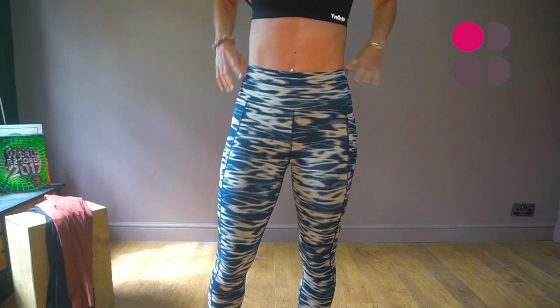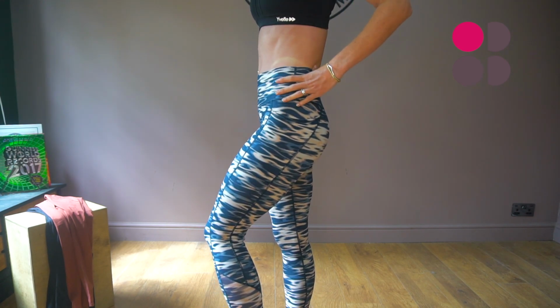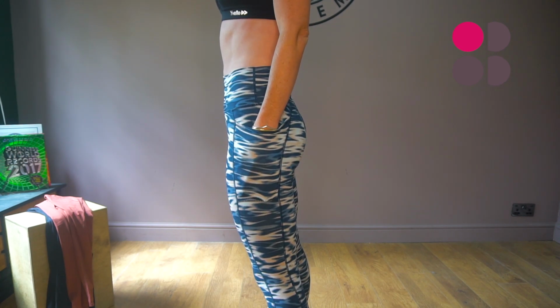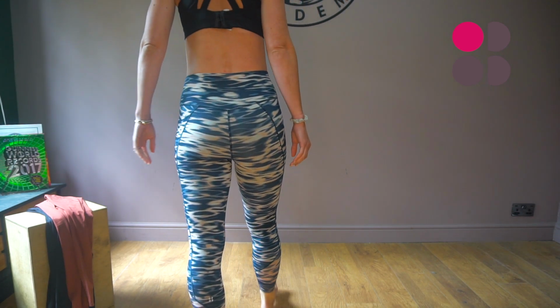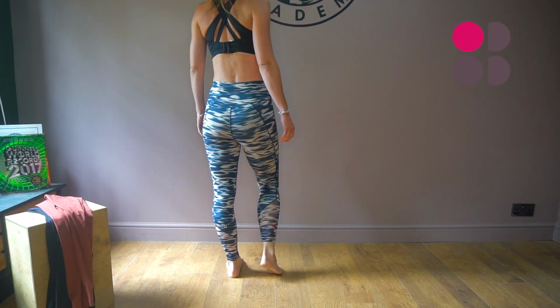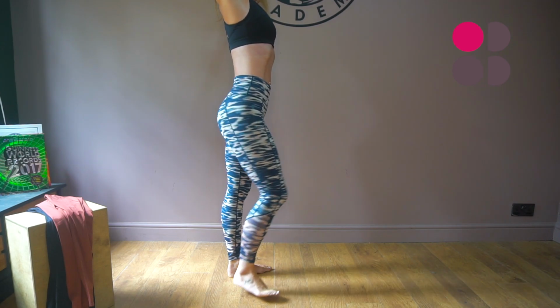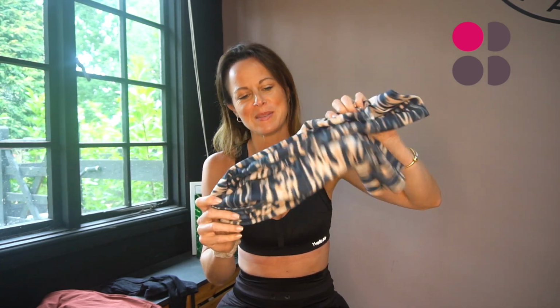The size I wear in Sweaty Betty is XS, so these are an extra small. Again, they're high-waisted. They've got a really supported waistband. They've got the phone pocket on the side, as the other pair did, and they have a mesh back on the back. Don't know if you can really see this that well. So, like the other Yvette pair, they do on this one make them more breathable. These usually retail for £85. However, they are on offer right now for £34. So if you want to grab yourself a bargain, head to Sweaty Betty immediately.